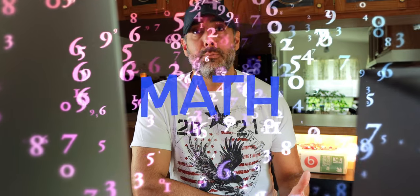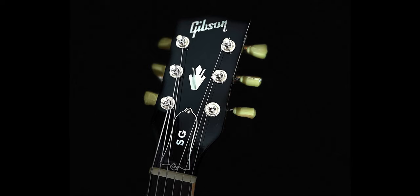So the Epiphone obviously is a lot cheaper. It currently clocks in at $500, while this Gibson here is currently $1,800. So the Gibson is over 3.5 times more expensive than the Epiphone. If that price doesn't matter to you, or you just absolutely have to have the Gibson name on the headstock, or you just absolutely have to have the Made in America version, then go ahead and get the Gibson.